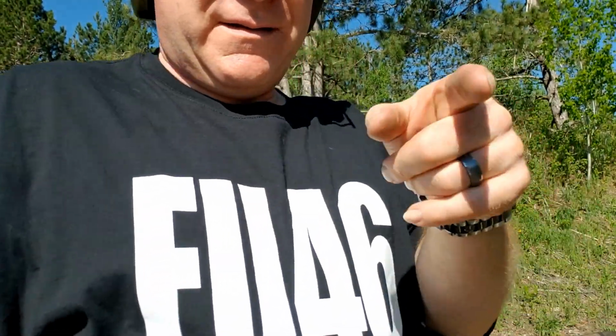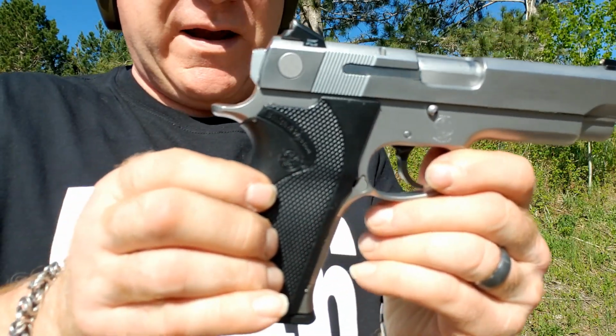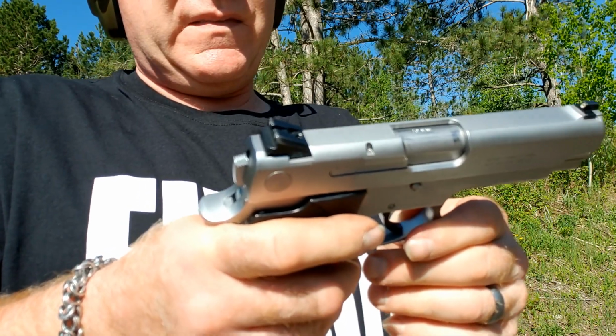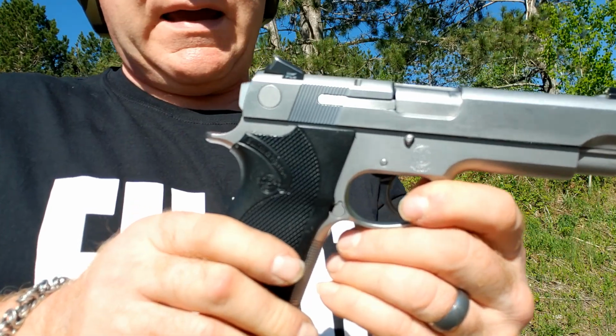May not be the moment you're waiting for, but it's the moment that I'm waiting for. The Smith & Wesson 1076 F.B.I. trade-in.